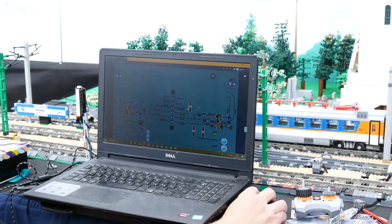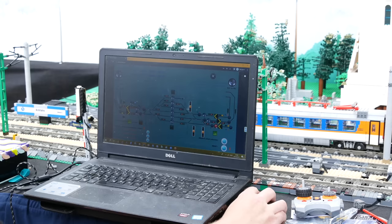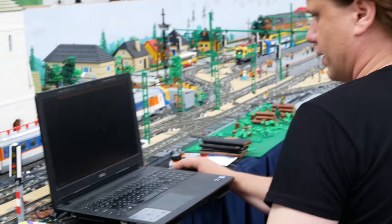So this will be your route. You are standing in front of this sensor here, here, and here. Okay. I let you until the station, but you have to stop by the platform because I will let in the other train. Okay, thanks.